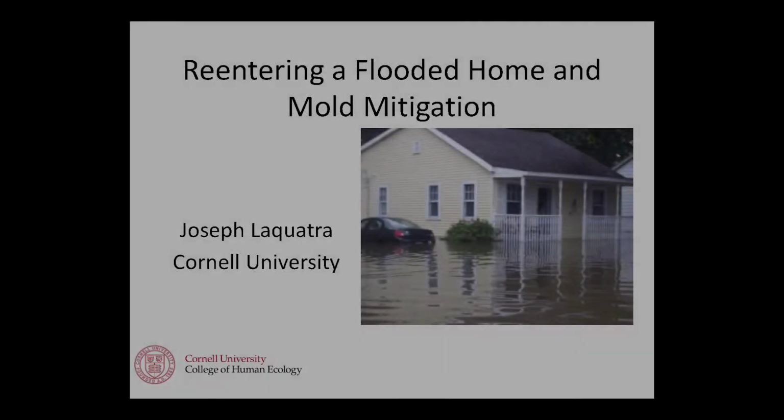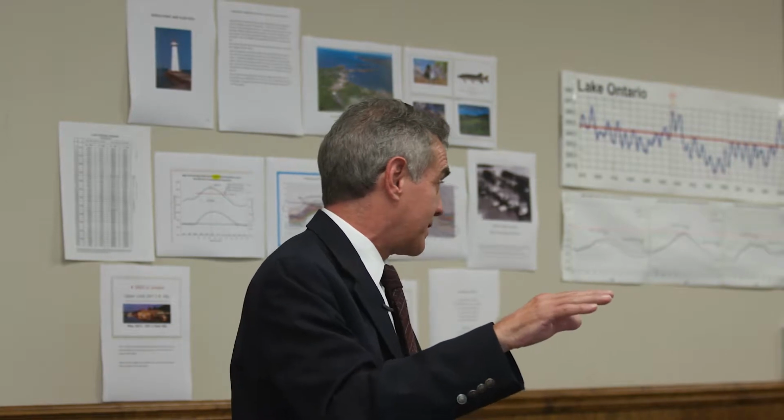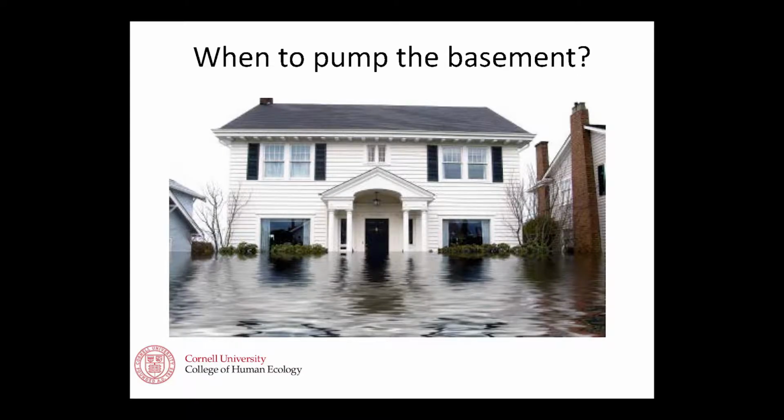So a question that comes up a lot is, when should I pump my basement, if the house has a basement? When a situation is like this, and there is that much water that it's covering the basement walls, that's when you don't pump the basement. Because if you get the basement empty of water, there's going to be so much hydrostatic pressure it'll push the basement walls in. So you wait until the land is dry.